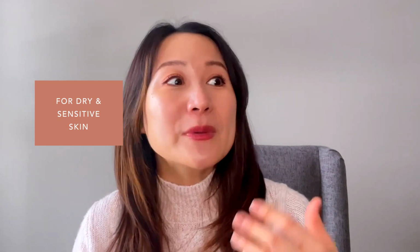The Oat Cleansing Balm is a really nice, gentle cleanser and balm in one. Great for those with dry skin or those who want a cleanser that is gonna be gentle, but still very effective at removing oil, makeup, sunscreen, and not leaving a greasy residue on your skin afterwards. Highly recommend trying out that cleansing balm. And then the retinol and the caffeine eye cream are really gonna be helpful for signs of aging.